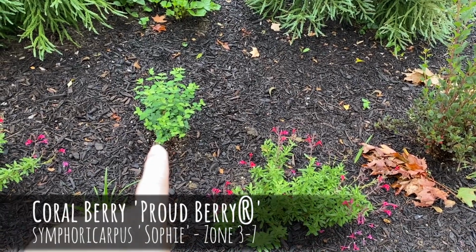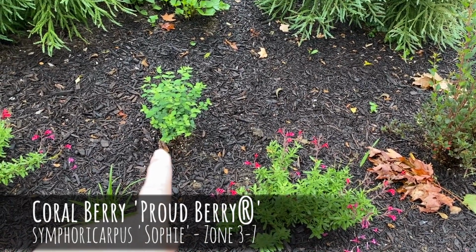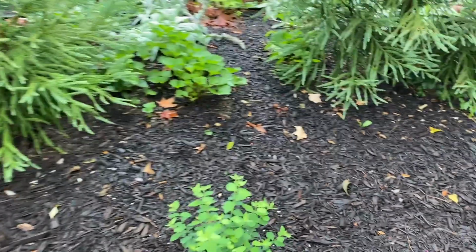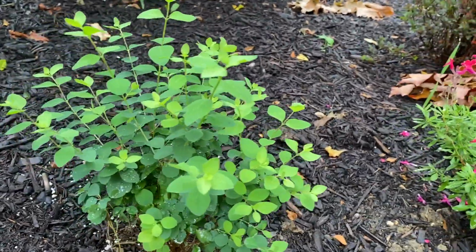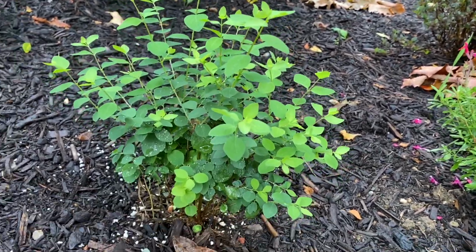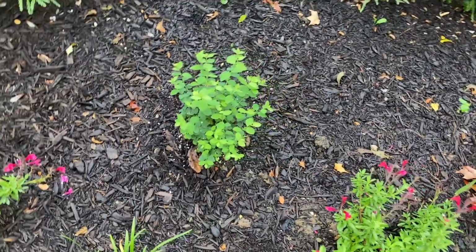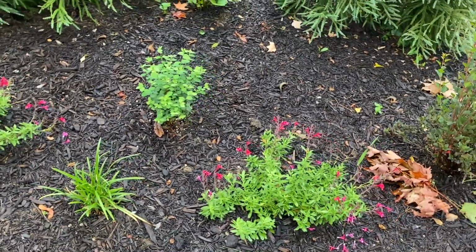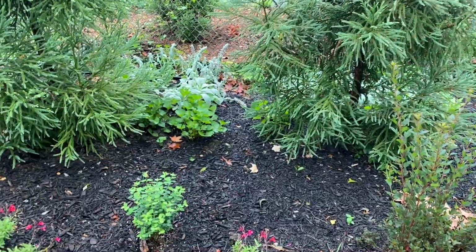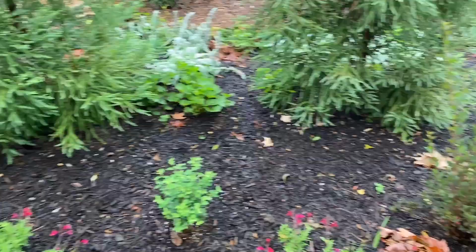The coralberry shrub is growing, but it is not doing much right now. It's put on about, what's that new growth look like? Three or four inches, maybe three or four leaf clusters. So that means it's liking its spot, and hopefully that'll grow up. It should be three or four feet tall, maybe taller. I forget its specifications.